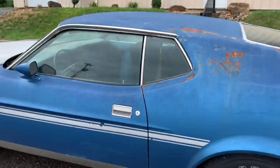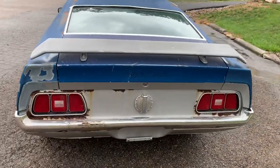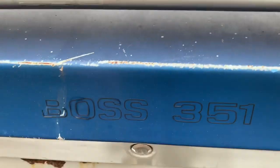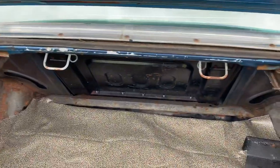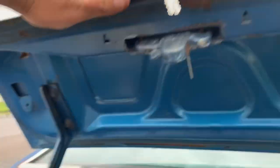Door shut good. This car was a non-spoiler car, but somebody added a spoiler. It's got the factory gas cap. Boss 351 letters coming off a little bit. Now the trunk area does need attention, but it has a new trunk mat, but the tail light panel and the trunk floor need work. The trunk lid is in excellent, excellent condition.